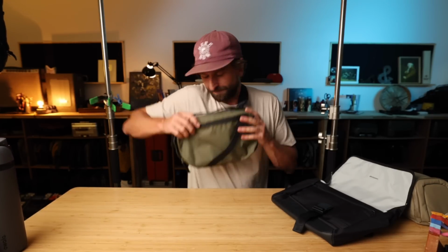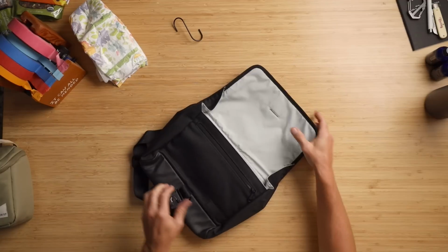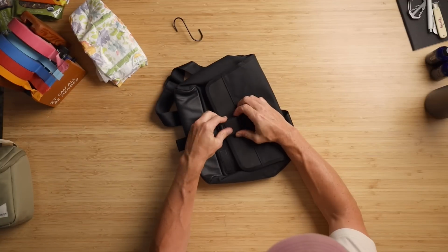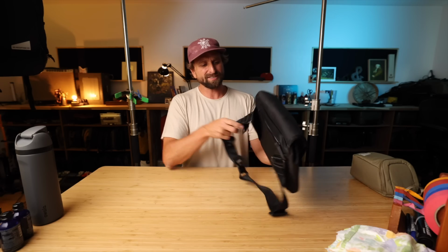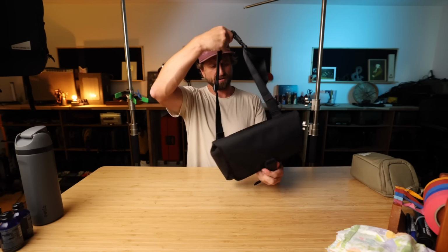Would be a great option if you're going over the shoulder and you need a little more space than the Messenger from Peak. I like that one a lot. Modern Day Farer. They make this great little sling that has a magnetic lock thing. This is sick and perfect size for your diapers.